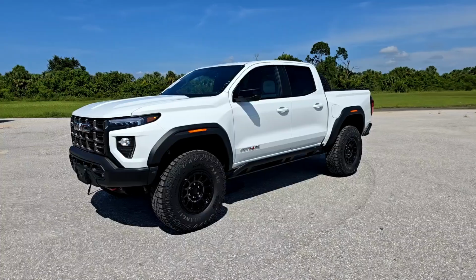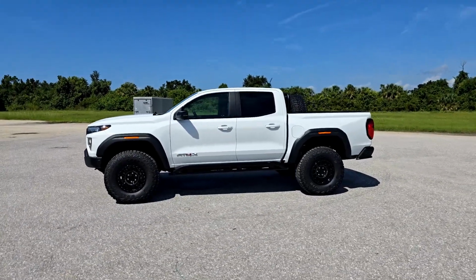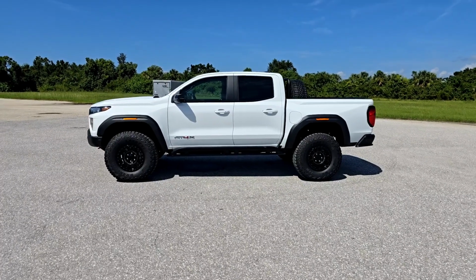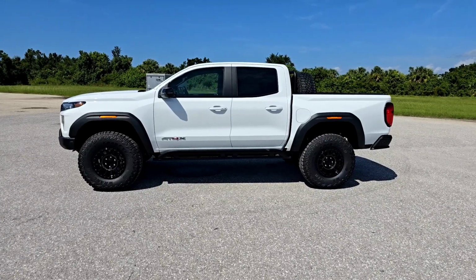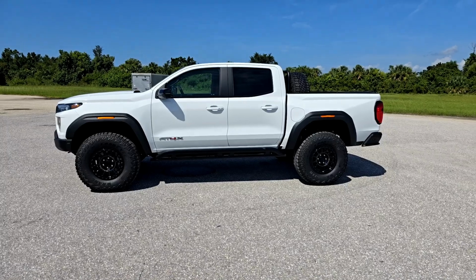And here it is, guys, right on the side. Looks nice and mean, right? It looks tall, very capable. Now, as far as the size of it, if we're comparing it to the Toyota Tacoma, it's about the same size, just about an inch longer at 214.9 inches. 131 inches is the wheelbase, which is almost identical to the Tacoma. This one stands taller, especially with this package.